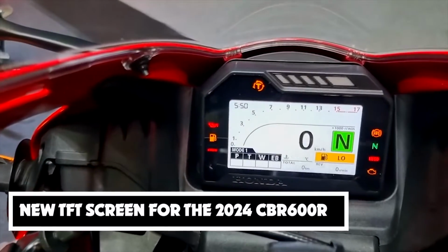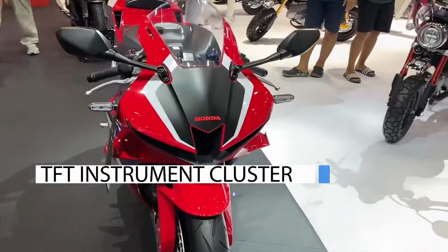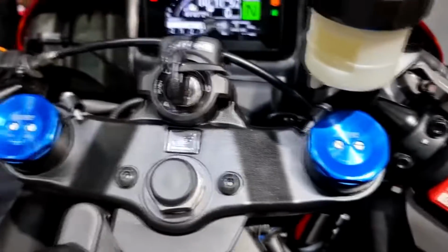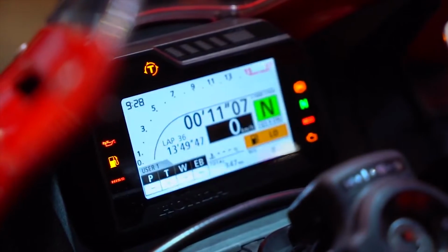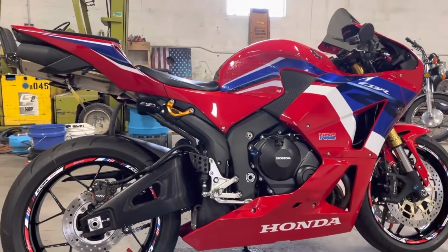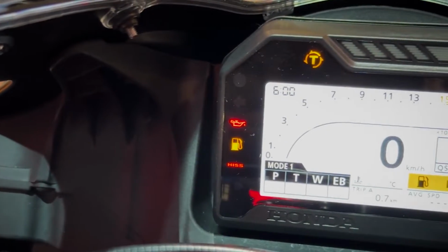New TFT screen for the 2024 CBR600RR. Compared to the previous version of the Honda CBR600RR sold in Europe, its newly introduced version now features a modern-day TFT instrument cluster. Full TFT displays are gradually becoming a norm among modern sports bikes, and this new motorcycle gets one, with its new 5-inch color TFT screen showing a host of information. Along with the basics like speed, engine RPM, and odometer, the TFT instrument cluster of the new CBR600RR displays settings for traction control, selected riding mode, and gear shift indicator. The screen also shows lap time data, including lap timer, number of laps covered, and fastest lap record.